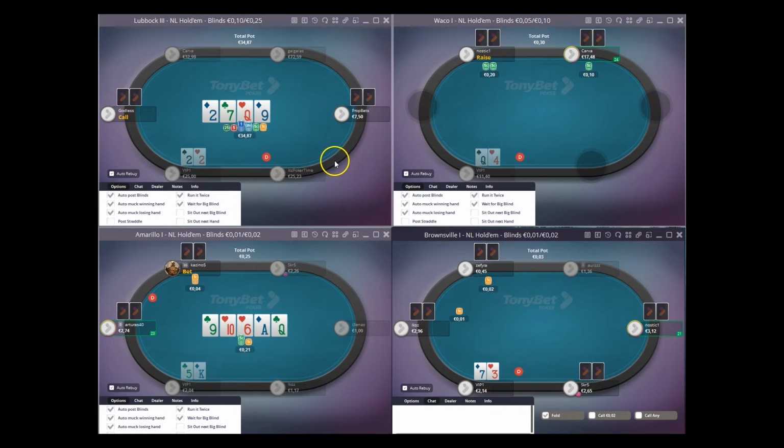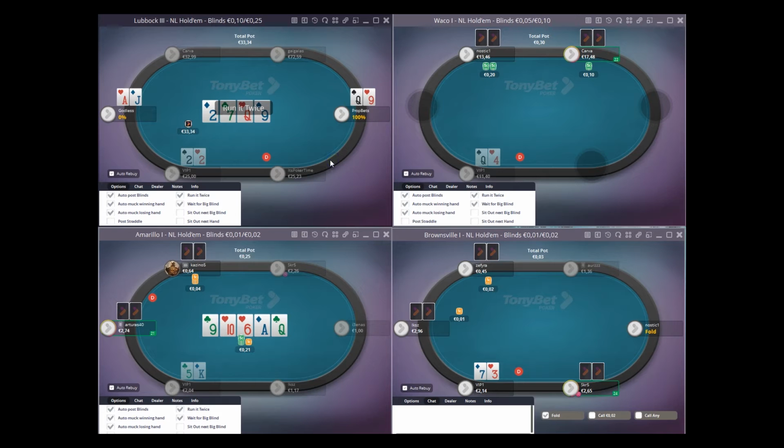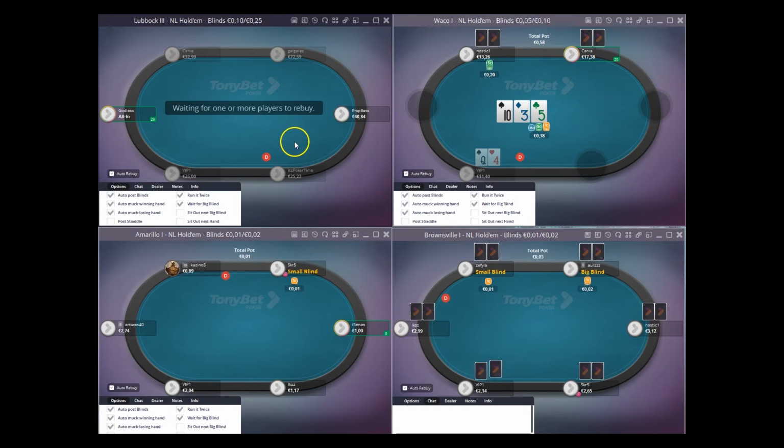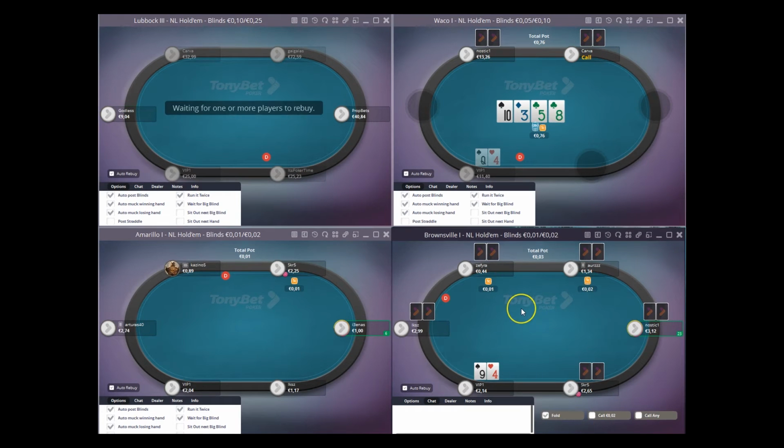Prop bet's involved in a massive pot as always. Queen 9. Okay, ace jack just called it off there, by the way, guys. On a deuce 7 queen 9, he just calls it off with ace high. I just have no words. I just have no words at all.